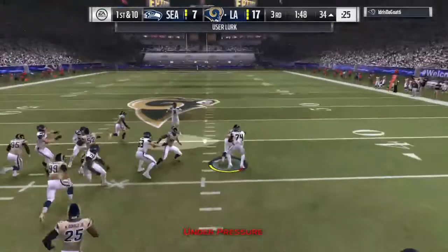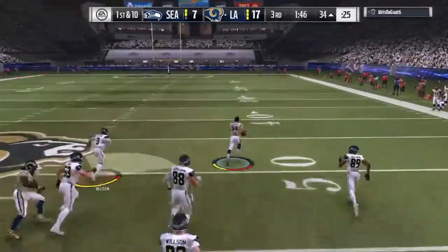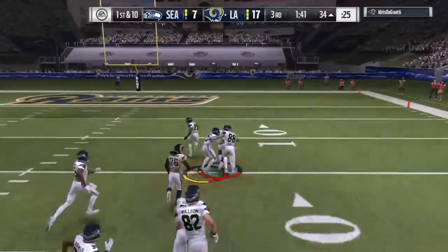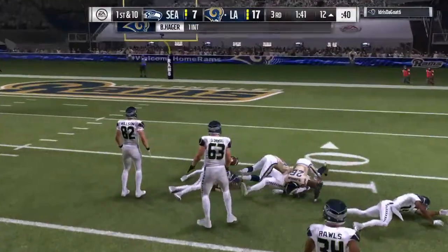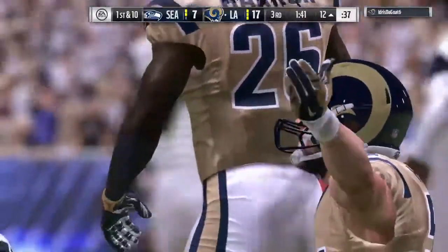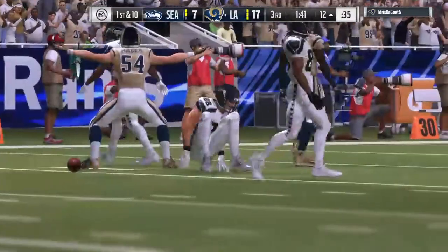He rifles one that's intercepted. A great taking it right down Broadway. 30. And they will finally get him, but not until he's all the way down inside the 15-yard line. And now out on the field, here comes Los Angeles.